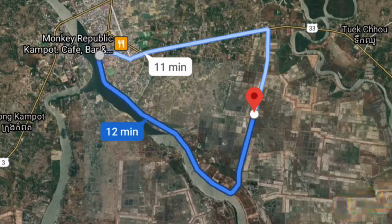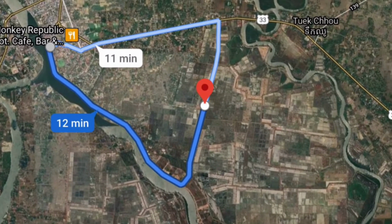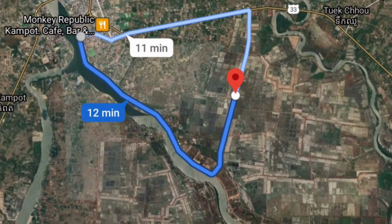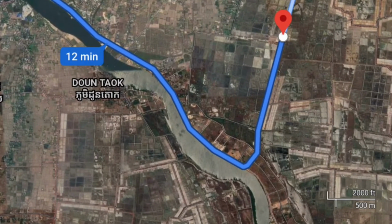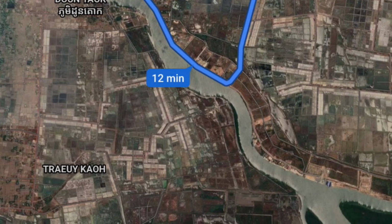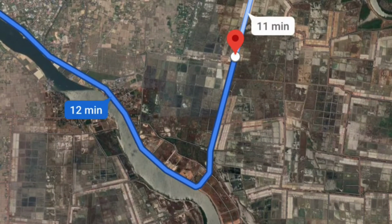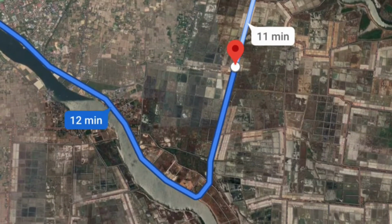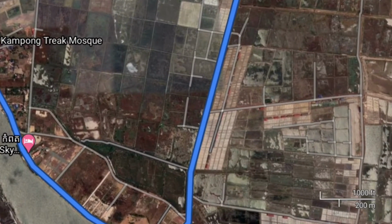Today we're going to take you out to the Kampot salt flats. There are actually several salt flats in Kampot due to its proximity to the coast. Unfortunately, due to the salt levels around the coast here, not much rice is grown, so it's a lot of salt fields, as you can see, everywhere. There are salt fields on Fisherman's Island also, but we went to the more tourist-friendly area.